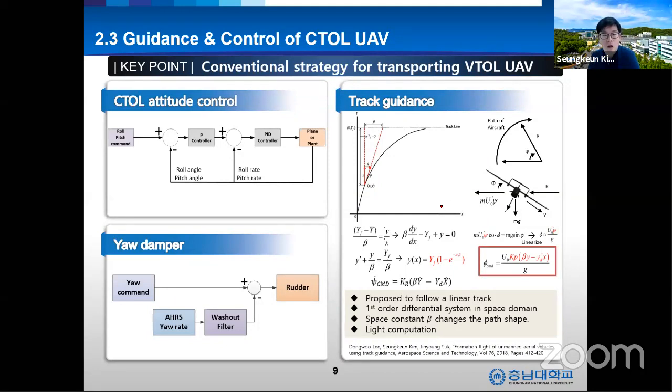Okay, I will briefly talk about the conventional strategy for the guidance and control of the fixed wing UAV. The roll and pitch commands come from the position controller. I used just the PID structure for roll and pitch control, and I used a yaw damper on the rudder channel. To track the path between waypoints, I used the track guidance proposed by us in Aerospace Science and Technology. We proposed track guidance to follow a linear or curved line.